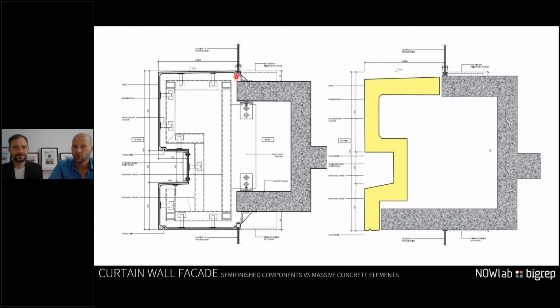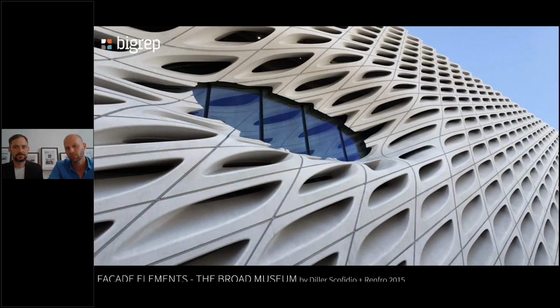There was a big discussion on building this as a curtain wall facade from different elements. This was in the end too complex, so the decision was to cast it massive in concrete. So we could cast these elements much more weight efficient, with better geometry in order to save material.